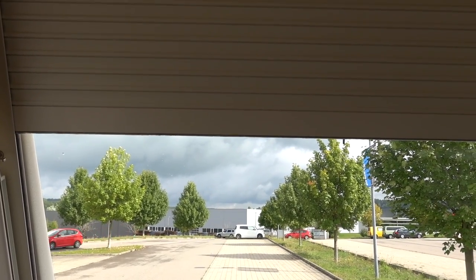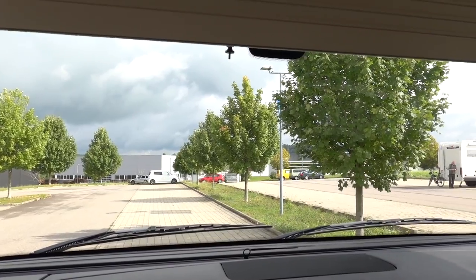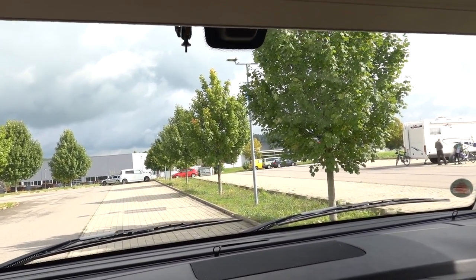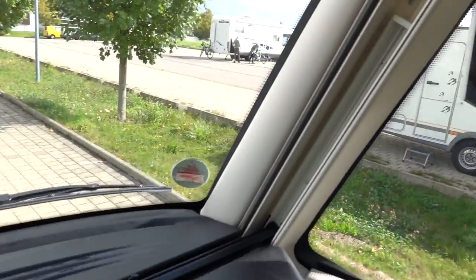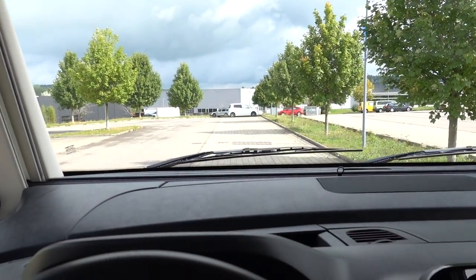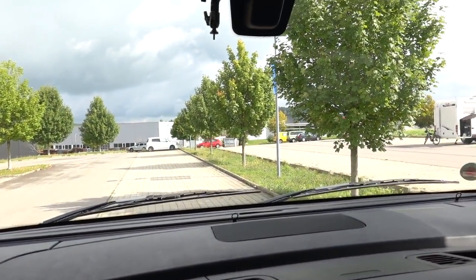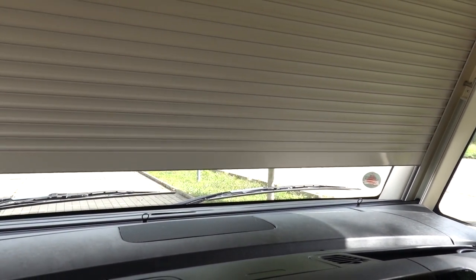And you've got a nice big sunscreen. You see up there? Nice big sunscreen. And yet you've still got more than enough view of the road ahead. So that is really cool. Obviously, when you're living in the motorhome, you can just lower that screen at night or during the day. And you don't need to keep your finger on the button, folks, either. That's doing it all on its own. So this is an option, it's pretty good. And it will stop on its own.